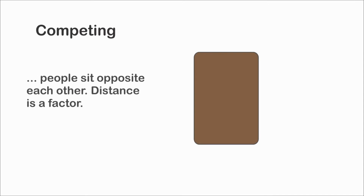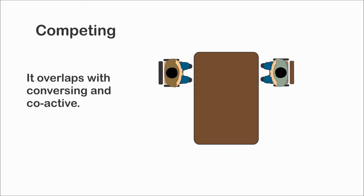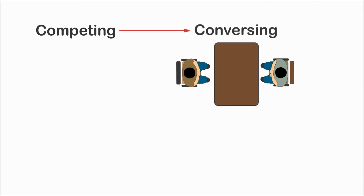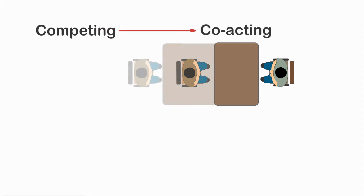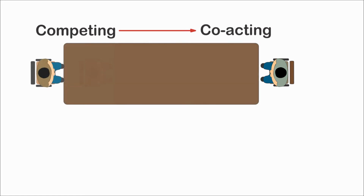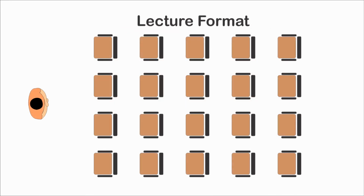In general, people sitting opposite each other are in a competing situation. It is distance related, and research indicates that it overlaps with conversing and co-acting. At close distances, sitting across from each other becomes a conversing situation. Beyond 7 feet or a far social distance, sitting opposite each other increasingly becomes co-acting. In the classroom, the chairs are organized in a lecture format. The seating arrangement facilitates one-way communication between the instructor and students.